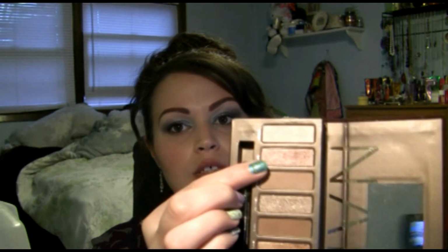Okay, lastly are two kind of coordinating products, and from the Naked palette, Sin. You can wear Virgin all over the lid, but I find it really too shimmery and too light. So Sin is a great alternative for an all over lid color. Let's do this finger. And Sin is pretty much just like Urban Decay's Primer Potion in Sin. So there's Sin, just like the Primer Potion pretty much. And coordinating with that, I would use the Primer Potion. I would use this under any and all of these.